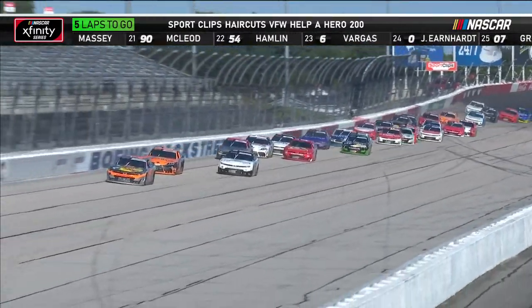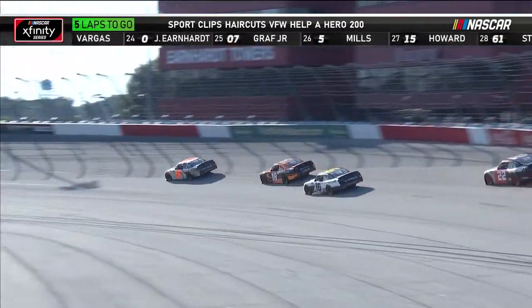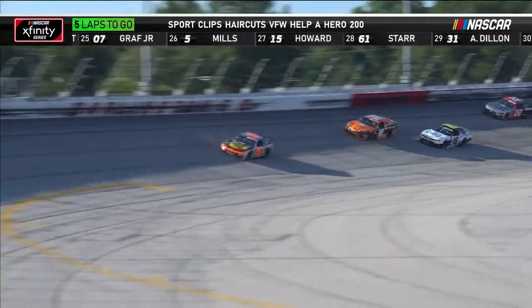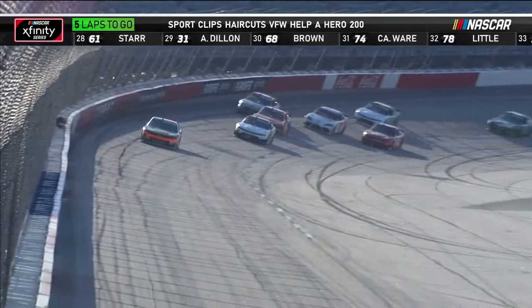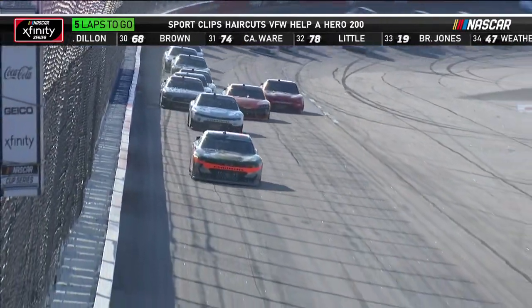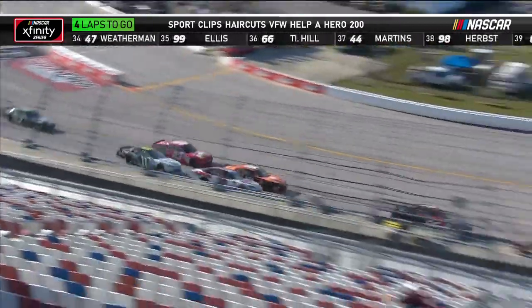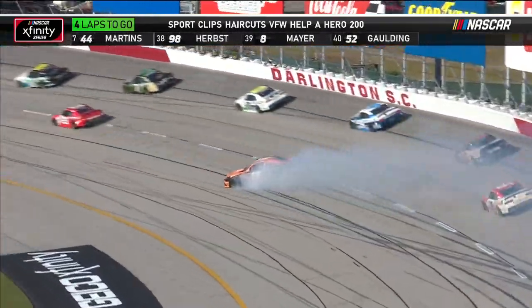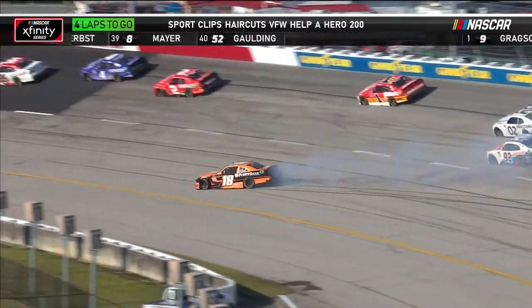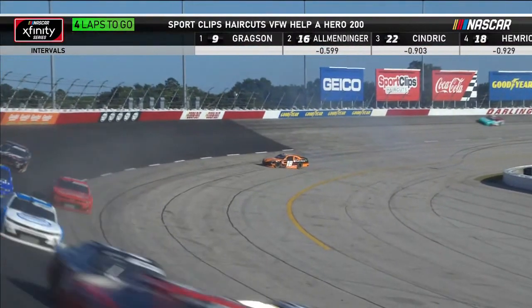Something wrong with the 1, slow going down the backstretch. Hemrick trying to fight back. Here comes Allmendinger, at a racetrack that he doesn't like. He said, I can't perform as well as at any other racetrack. But right now, he's running in the 2nd spot here at Darlington. He told me earlier he was hoping for a top 5. This hasn't been the best track for him. Hemrick slides in the 18. We stay green, still green, staying green.